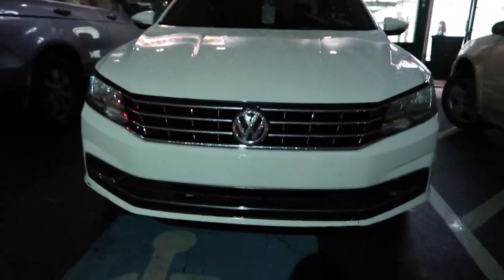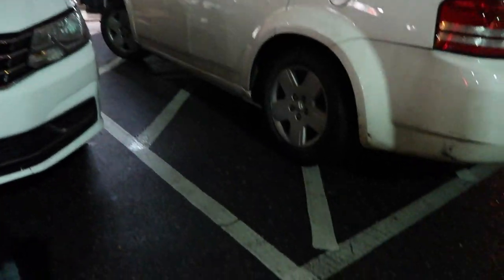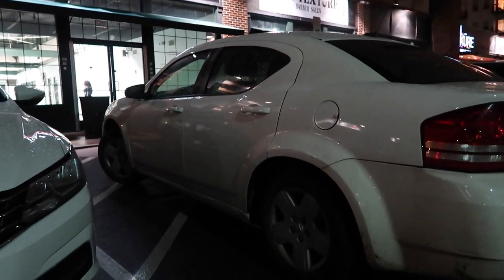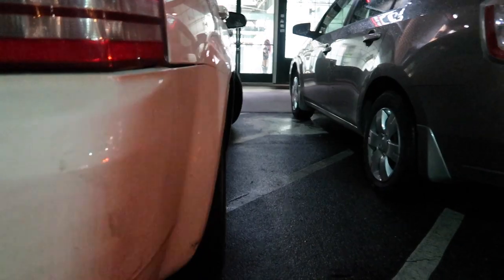Okay. Here's my car, parked in a disabled spot. This is a loading and unloading zone for a wheelchair user. Here's this car parked in it. Then we're gonna wheel over that, and there, in between this car, is the curb cut.